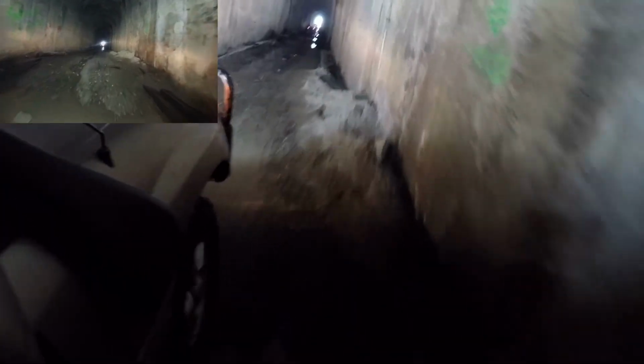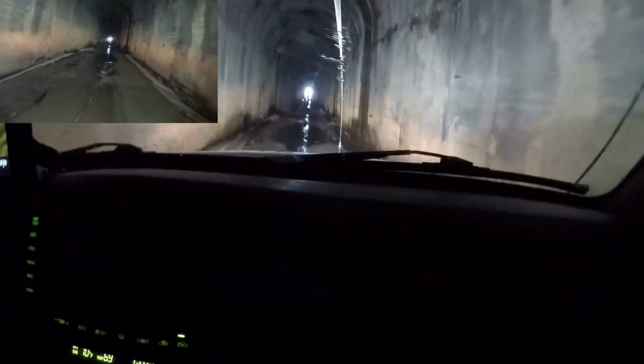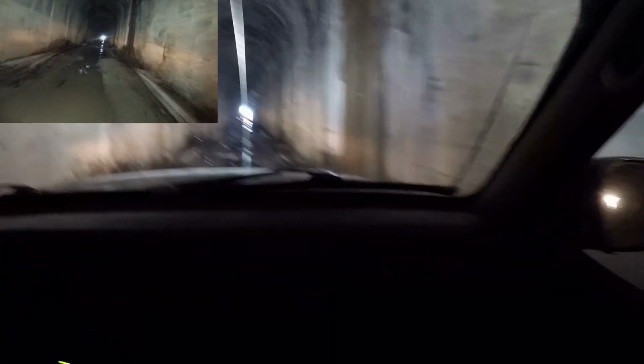When you're going through deep water like this, it's important to not go too fast, but also keep some momentum going. You want to have a nice bow wave at the front of your vehicle, and that bow wave will basically keep the water from going too deep inside your engine bay.